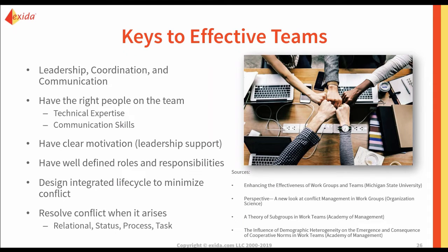When we talk about what makes an effective team, I like to point out that the sources going into this are some actual organizational psychology papers. One good friend from school is actually getting his PhD in organizational psychology, so he's a very good reference to rely on when I'm trying to talk about things such as how to effectively organize different teams. And he does come up with gems every once in a while, like the influence of demographic heterogeneity on the emergence of consequence of cooperative norms in work teams. So, a very deep technical knowledge, and I tried to take it back and bring it to the 1,000-foot view. And I found that this can be a really helpful way in understanding how to put groups together.